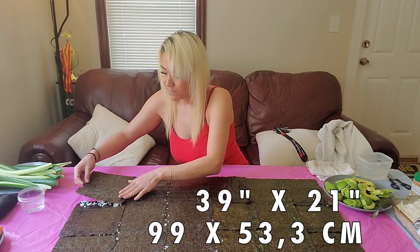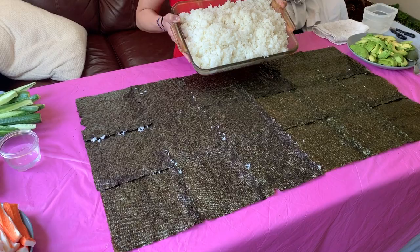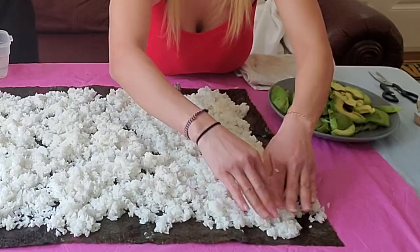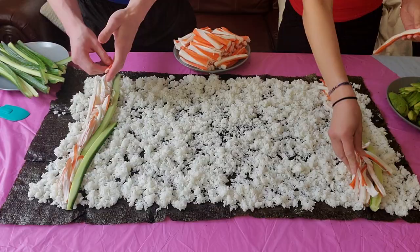Rice time. What do you guys think? Is this rice gonna fit on this mat? Ready for this? I don't think all of it'll fit in the 18 sheets of nori that we're gonna use. We'll get as many ingredients as we can in there. Everything else we'll probably just eat afterwards in a more slow, enjoyable fashion. String cheese of the sea.